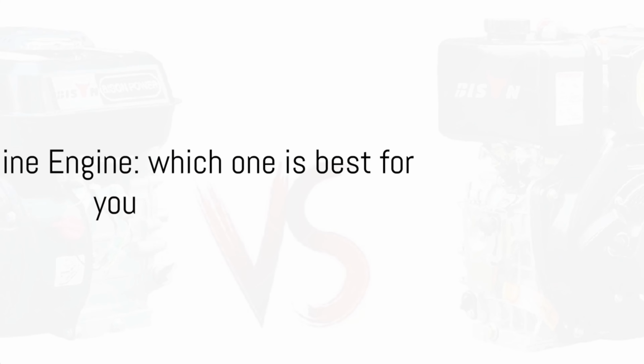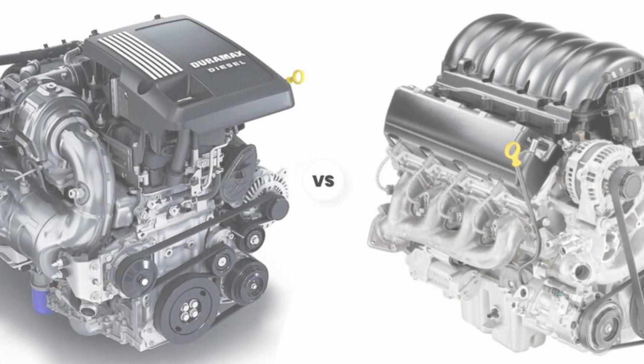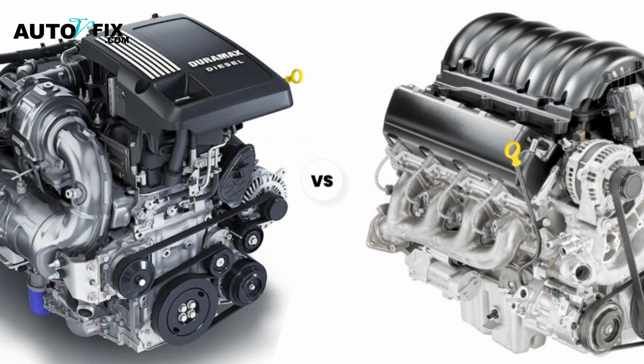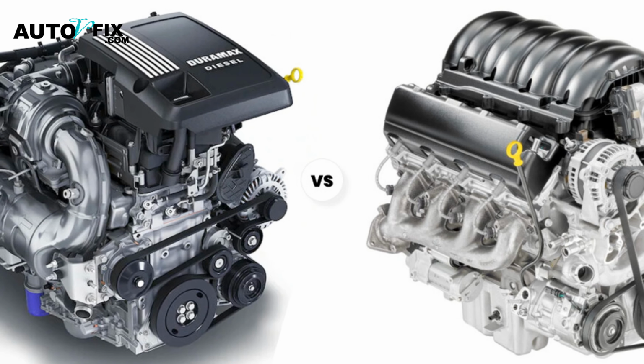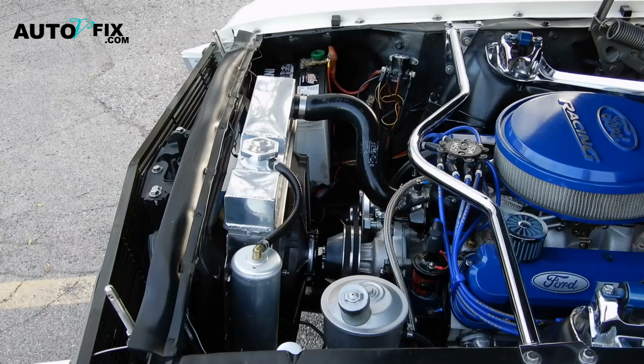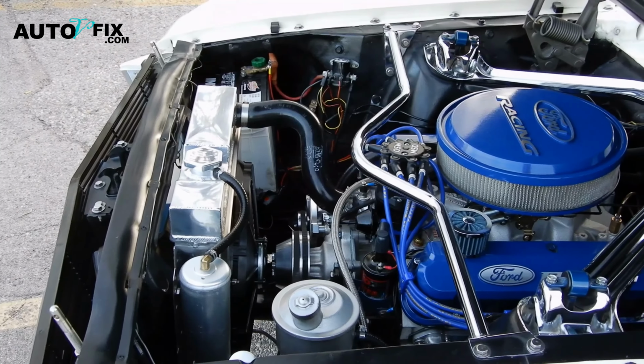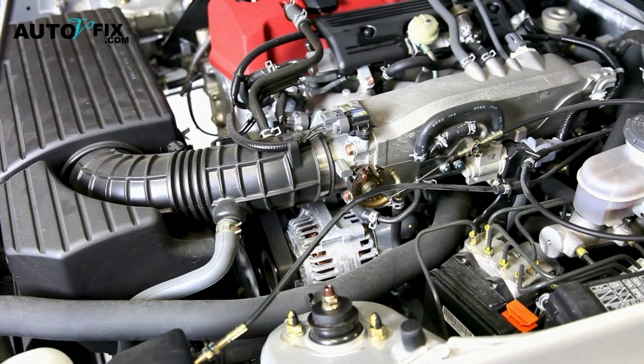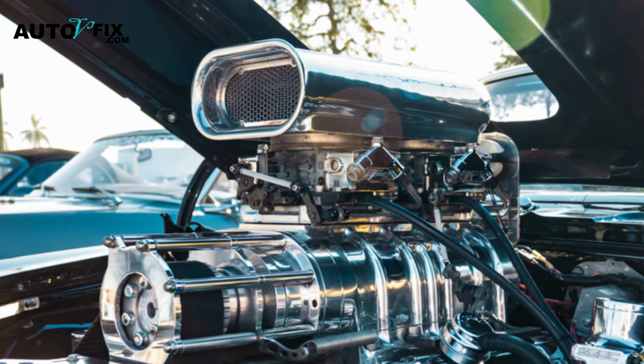Diesel versus gasoline engine. Which one is best for you? When it comes to engines, the battle between diesel and gasoline has been raging for decades. Diesel engines provide incredible fuel efficiency and unmatched pulling power, while gasoline engines offer lightning-fast speed and thrilling performance. But which one truly fits your needs?